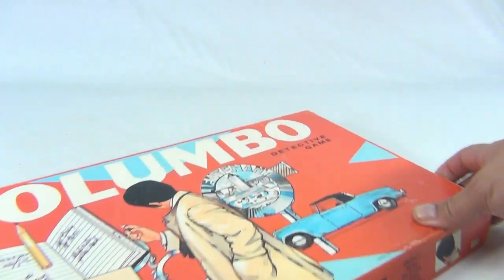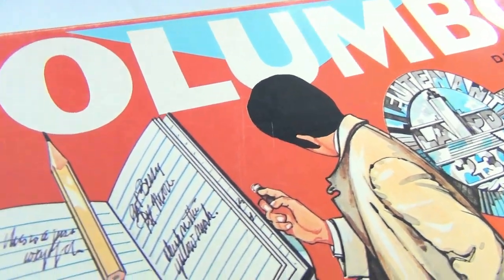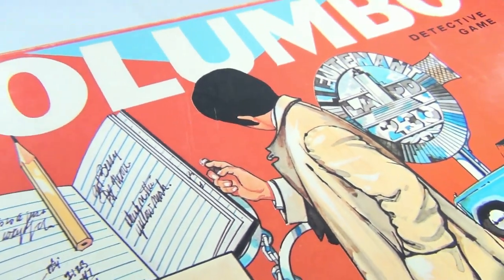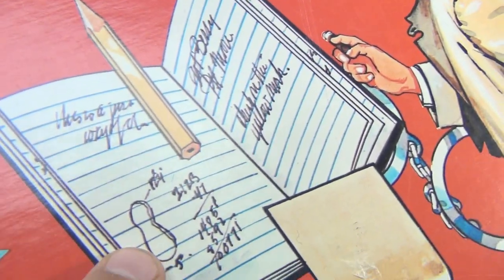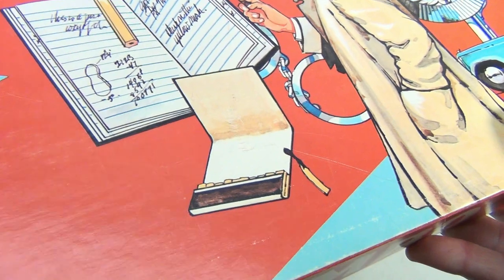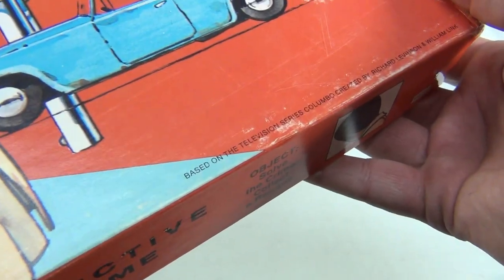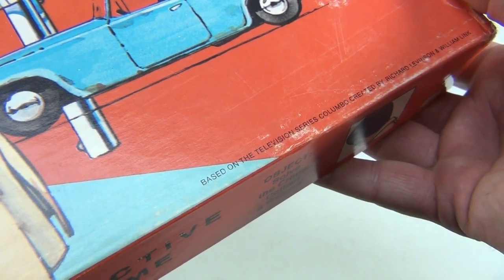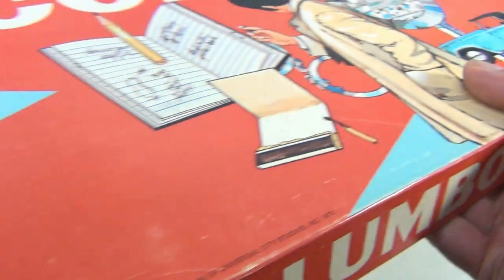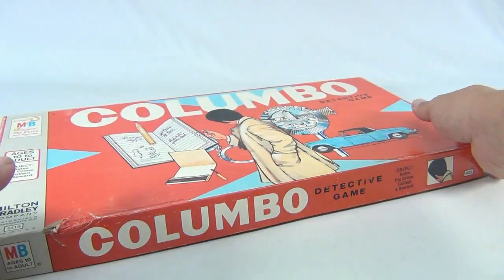And you know what? I just noticed they don't show any faces on here. Just the back of someone's head with a cigar. He's smoking a big cigar, and he's drawing a peanut here. No, that's not a peanut. And an empty book of matches. It says Universal Television, 1973, based on the television series Columbo, created by Richard Levinson and William Link. Game number 4419. So let's pull that cover off.